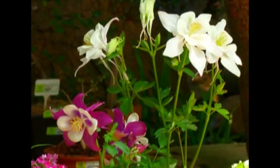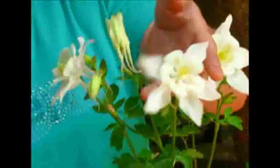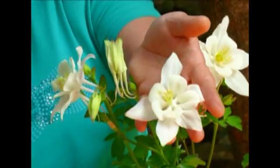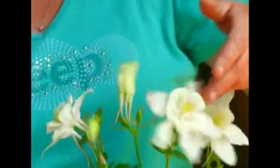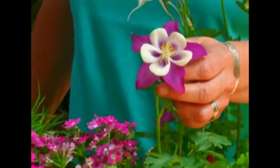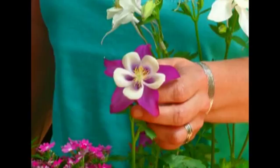They're great in combination with roses in mixed borders, where you've got shrubbery in the background and you're needing just a few little spikes of color. Try these little guys. Aquilegias love the cold climate, so whether you're in Clarens or Johannesburg or really in the Drakensberg, these guys are fantastic perennials for your garden.